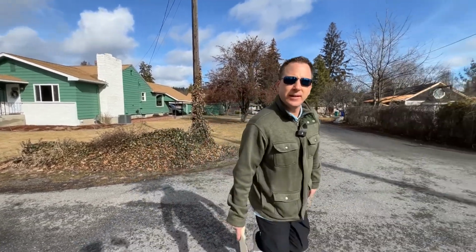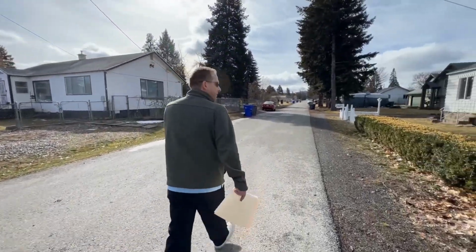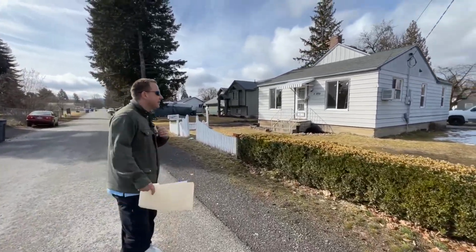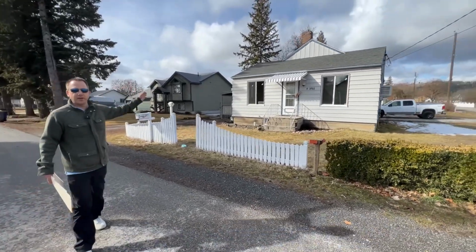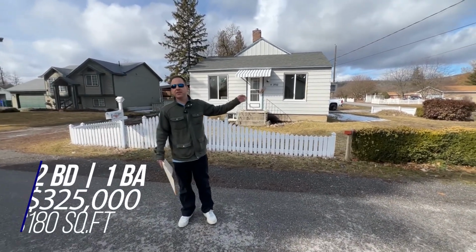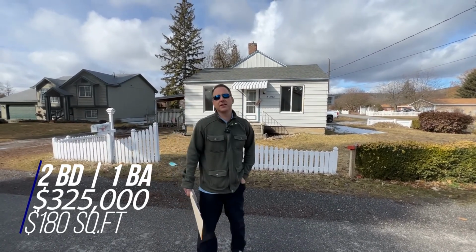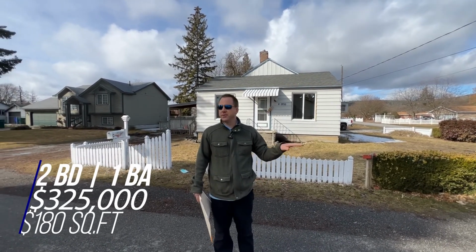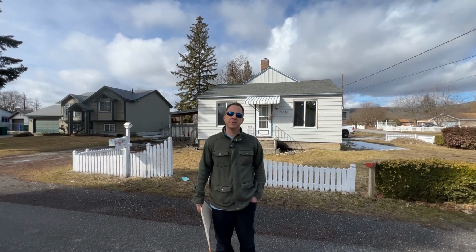But this first house here is kind of nestled in on a corner lot, and what makes it unique and nice is that it's got an extra accessory dwelling in back that we'll show you here soon. This one here is a 2-bed, 1-bath. It's also got a little bit of a loft that could be used for some space, and it's listed at $325,000, coming in around $180 a square foot. On the main floor there's about 1,000 square feet, and then it's got a partial finished basement.